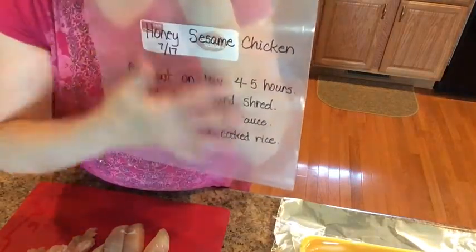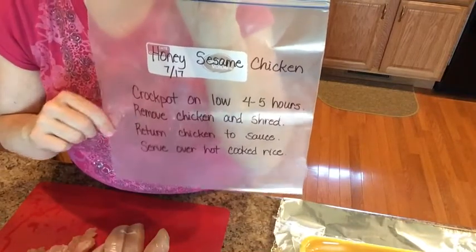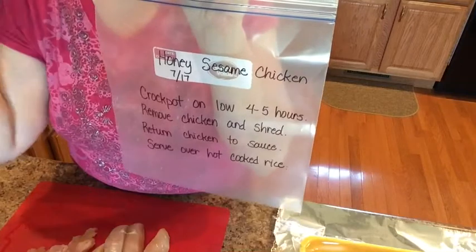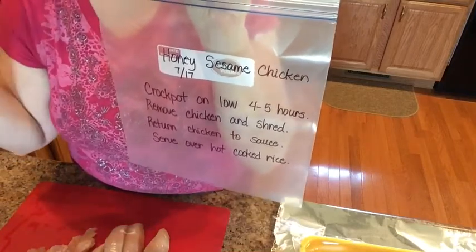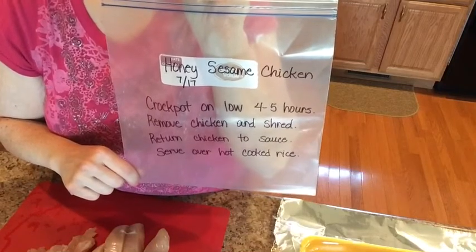It's very, very simple. You just dump everything in the bag, all the ingredients, put it in the freezer. Then when you want to use it, pull it out of the freezer in the morning, dump it in your crock pot, turn it on low, walk away, come home to a home cooked meal. I call my crock pot my wife because it does a lot of the cooking for me.